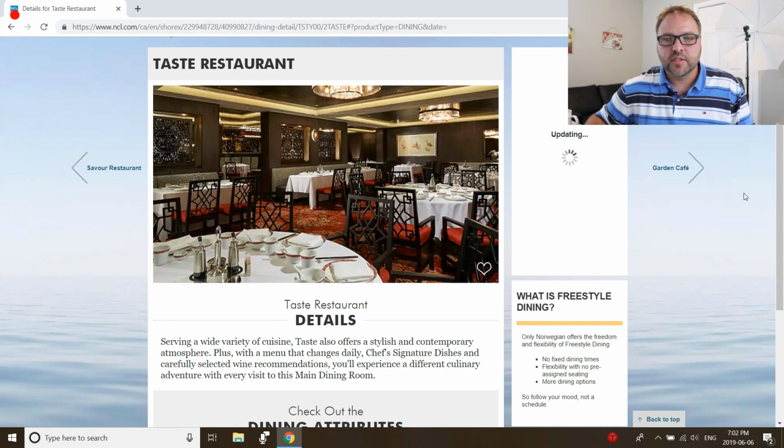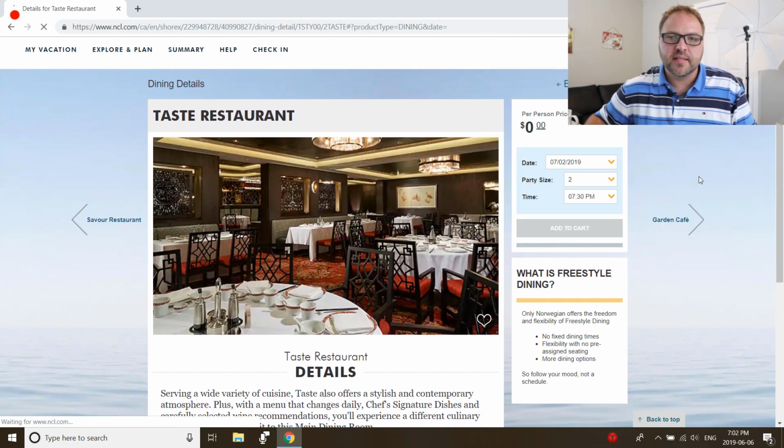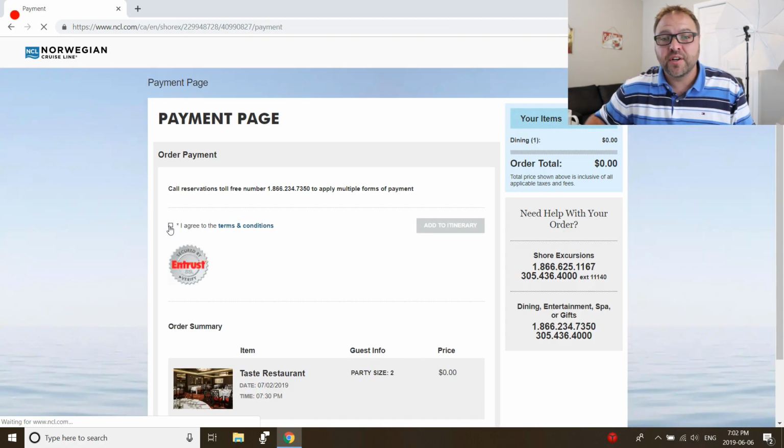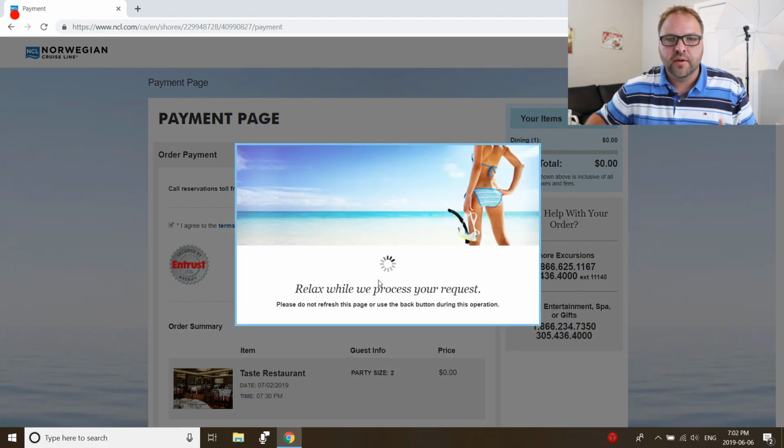And once that's in there, you just hit go to payment, and you can see that it's a $0 total, and you have to agree to the terms and just add it to your itinerary. And it is that simple. They just process it and they email you a list with everything on it.